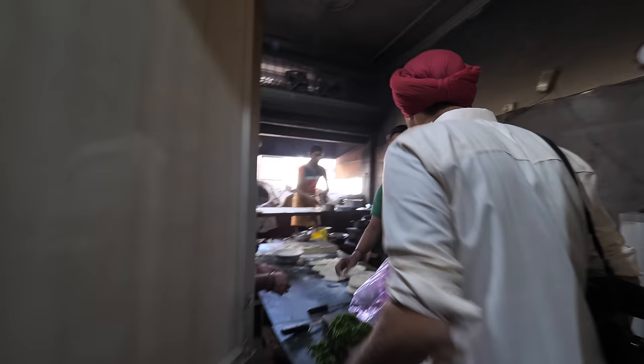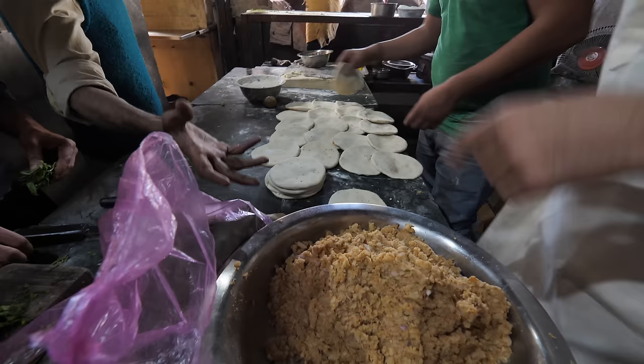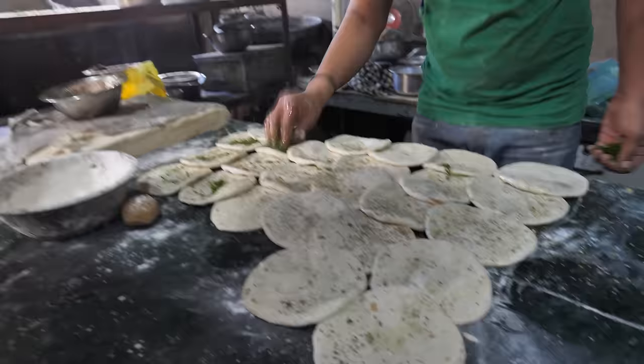Wow. Hi. Hi, how are you? Wow, very nice. These are all fresh kulcha. Look at this, we just found the kulcha heaven. So it's just potato onion mix to go into the kulcha, to stuff it. And into the tandoori oven. Oh, it's beautiful. Lots of ghee on there as well. Oh yeah, and fresh cilantro on there as well.